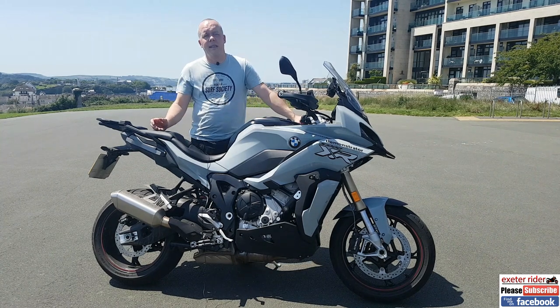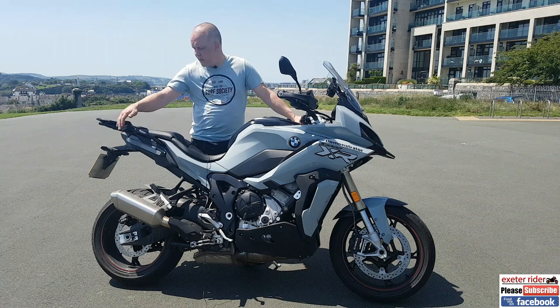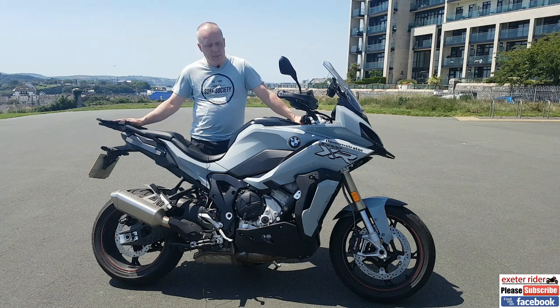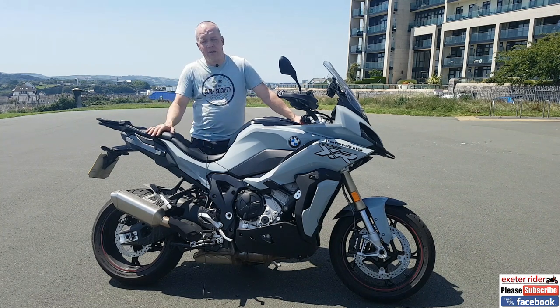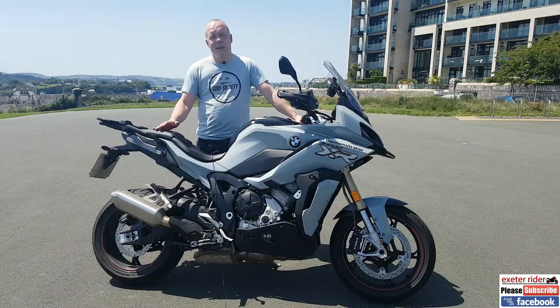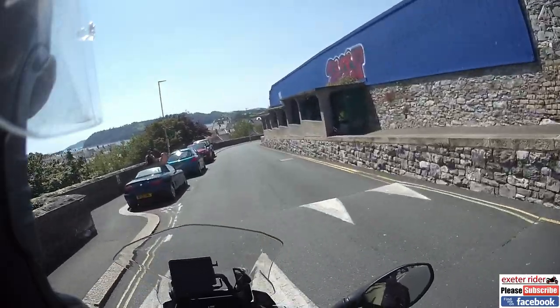So for touring reasons, if you did want to go touring with this, you've got the pannier option on the side here already built in. We've got a top box ready to go on at the back, and the screen's good enough as standard. Right, that's enough talking. Let's get on and have another ride. Certainly be an excellent explorer, this one.